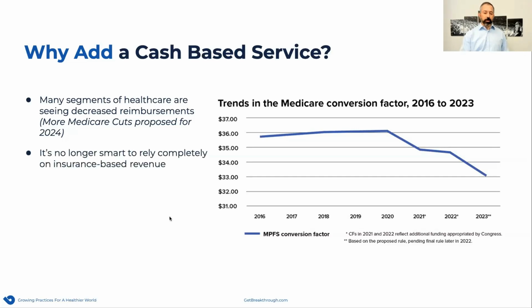And it's no longer smart for us to rely completely or solely on insurance-based revenue. I know a few different owners have said this in different ways, but last week, I know one owner, Bob Bocci, happened to say, in the future, we're all going to have to be hybrid, right? You can't rely solely on insurance-based revenue if you're going to survive. And yeah, we've been talking about this for the last 10 years here at Breakthrough. It's a very real issue. It's been expedited a little bit because of maybe the pandemic and some economic policies that we're not going to get into here. But nonetheless, here we are.